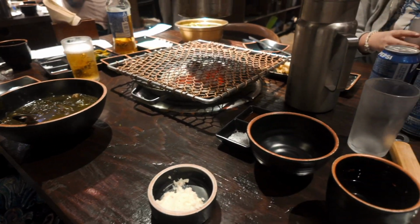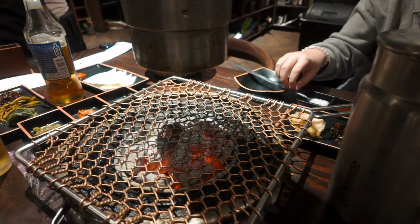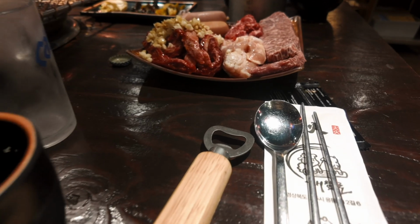Guys, I just love Korean barbecue, the way it's set. Like, they bring your banchan straight away before you even make an order. Everything looks so colorful, and that's what I like about it. So our order arrived.